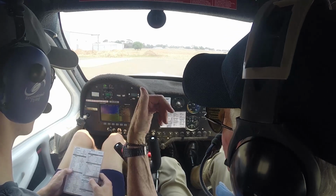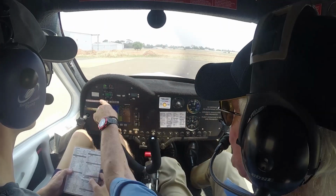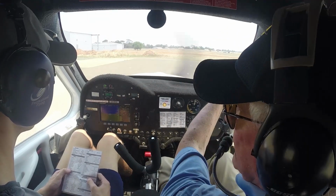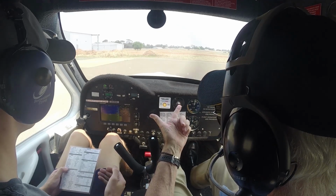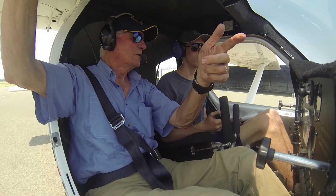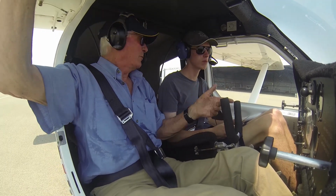Yep. Say Gawler traffic. Gawler traffic. So it's Gawler, and traffic in the Gawler area. So it's Gawler traffic. Jabiru 8538 is taxiing for runway 05. Yep. So just say it loud. Gawler traffic. Gawler traffic. Jabiru 8538 taxiing for runway 05. And then end it with Gawler. Gawler. So it's like closing the transmission off, okay? So if you mess it up, it doesn't matter.